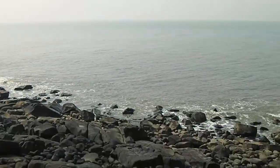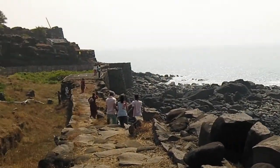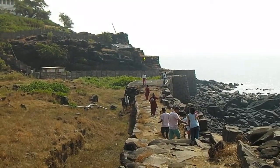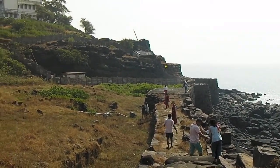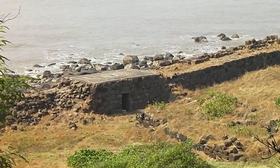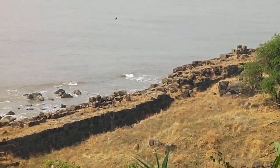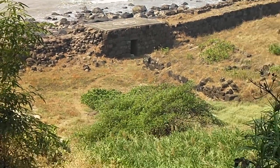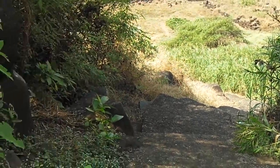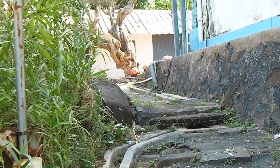Wow, majestic views. So we are heading towards the lighthouse. So we came all over from there. So there's a mini helipad. So we traveled all across this wall and the staircase. Maybe around 20 to 30 steps. And we are at the base of the lighthouse. So we are heading towards the lighthouse.